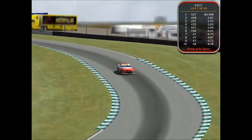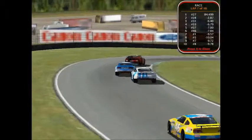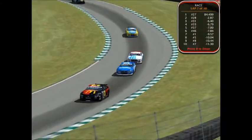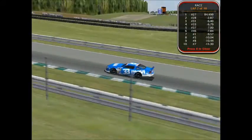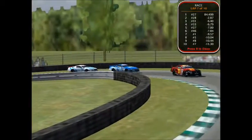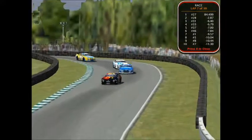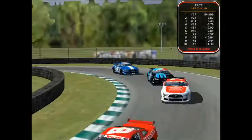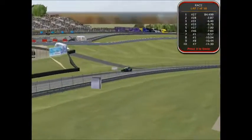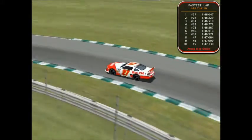This track is neat looking. I will tell you that. Whether the racing quality is any good, that's debatable. Well, let's see who has the fastest lap. That would be Jimmy Potter, of course.